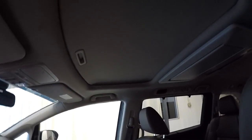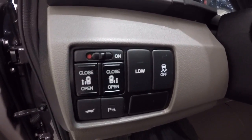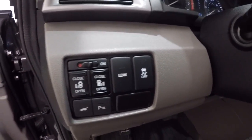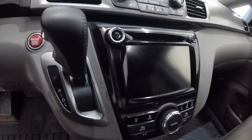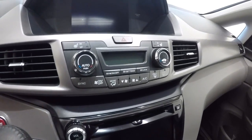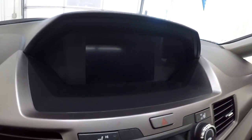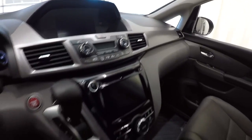Alright, it is equipped with the sunroof. Go ahead and open that up for you. Got your sunroof there. It also has power rear sliding doors, lane departure warning, a power lift gate. It's got navigation, push button start, heated seats, backup camera, dual climate controls. Alright, touchscreen, the backup camera will be there and your blind spot monitoring will be there. And we'll show you all that in a second.